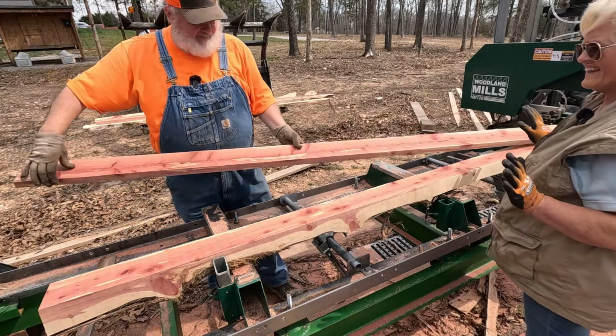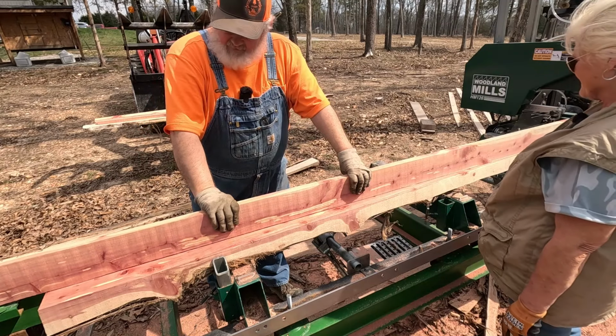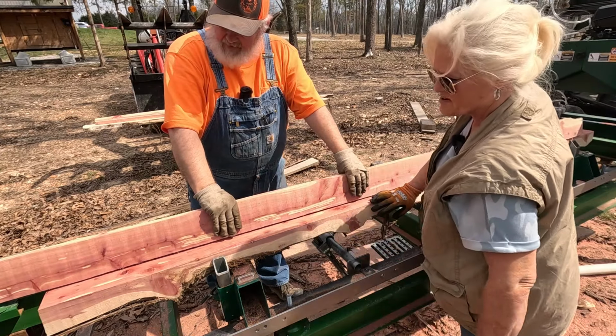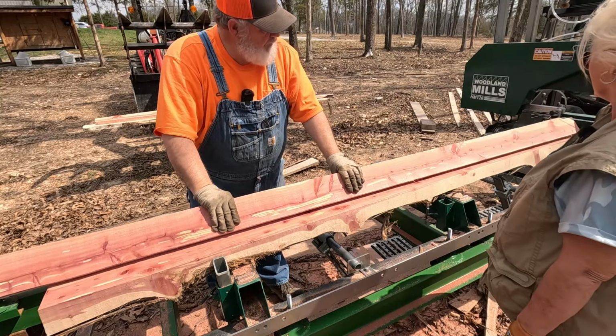Ain't that pretty? Yeah, it is. So this is what we're going to use to make those raised garden beds. Yep. Anyway, we're going to continue milling.